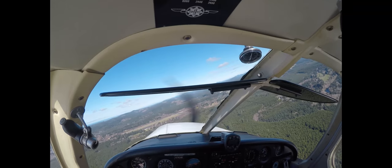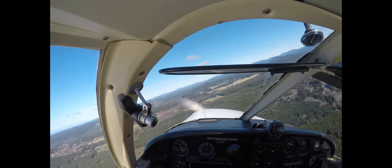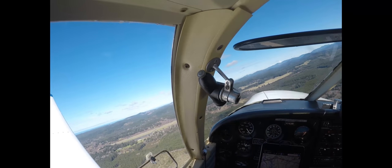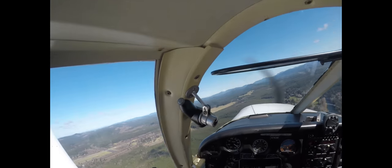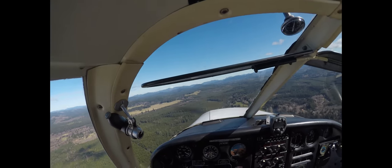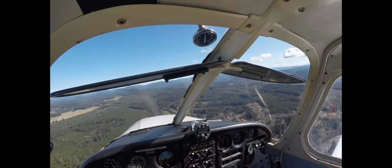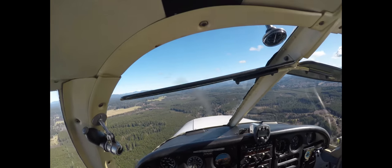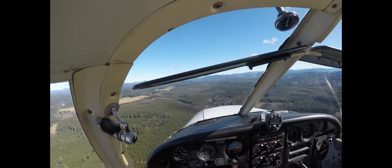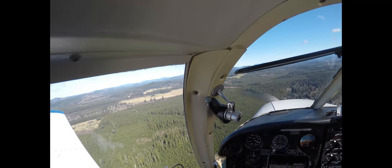Quillayute traffic, Cherokee 7428 Romeo is on left downwind for runway 22, full stop, Quillayute. Okay, we're at pattern altitude. We are in the downwind. And rolling out right there. And we're going to begin our descent. Setting our first notch of flaps at 10 degrees. Looking for the 45.